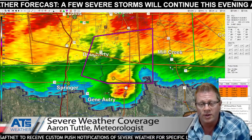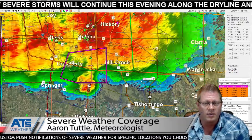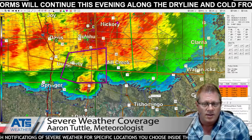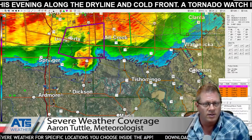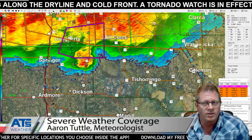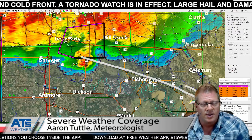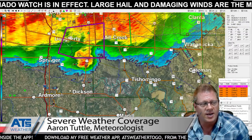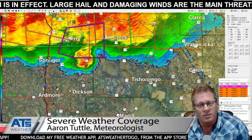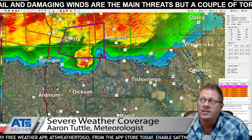Okay, so the new tornado warning coming out for Johnson County will include Tishomingo, because one of the radar's built-in algorithm trackers actually has a line that goes like this. In other words, it thinks it's going to move more southeast. So the warning that comes out will include Tishomingo as a precautionary measure, even though the storm right now has been moving due east.